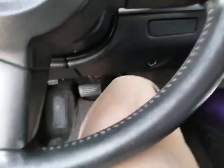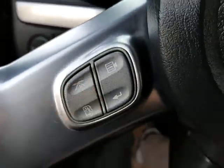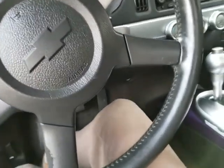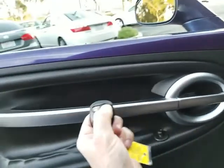The steering wheel is clean. Leather wrapped steering wheel looks good. It's got buttons here for the information center as well as the radio right here. Good shape. Comes with one key and one fob. The keyless entry does work.